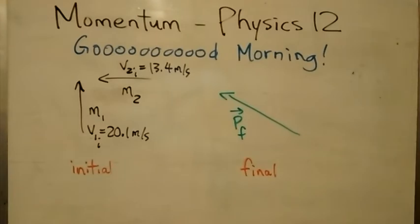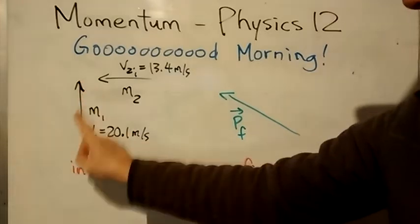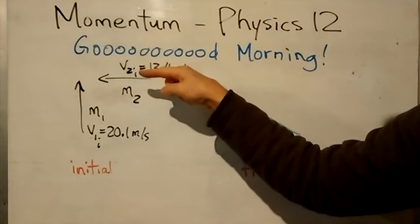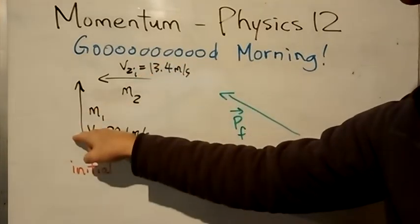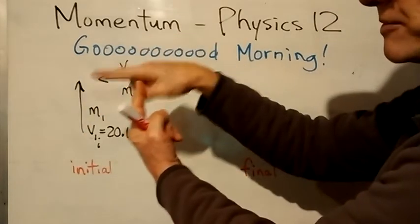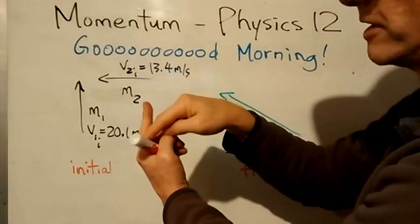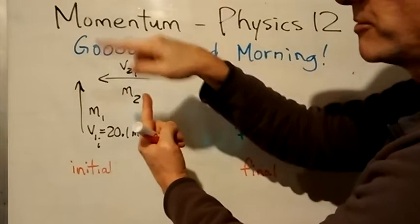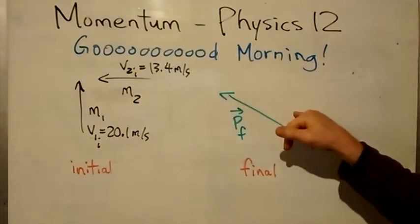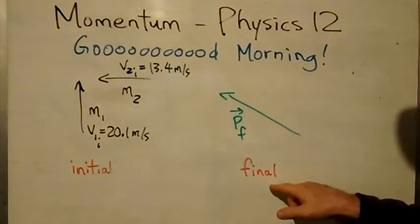In terms of momentum, we have one momentum going to the north, M1 times V1 initial. And we have a second momentum, M2 times V2 initial, to the west. So the combined momentum is something like M1 V1 that way, plus M2 V2 that way. It's no surprise that the initial momentum of the two of them, north and west, making the hypotenuse because they are at 90 degrees, will equal the final momentum, because that's the law of conservation of momentum: the initial total momentum equals the final total momentum.